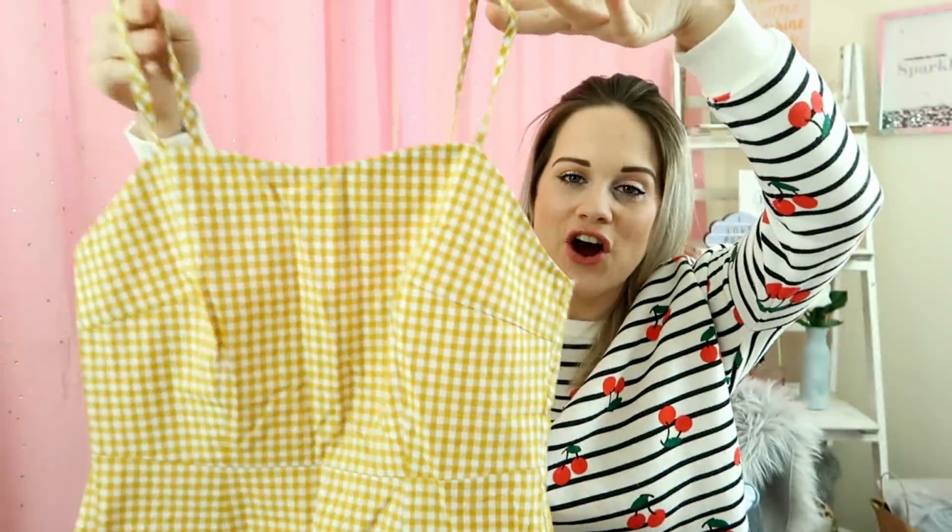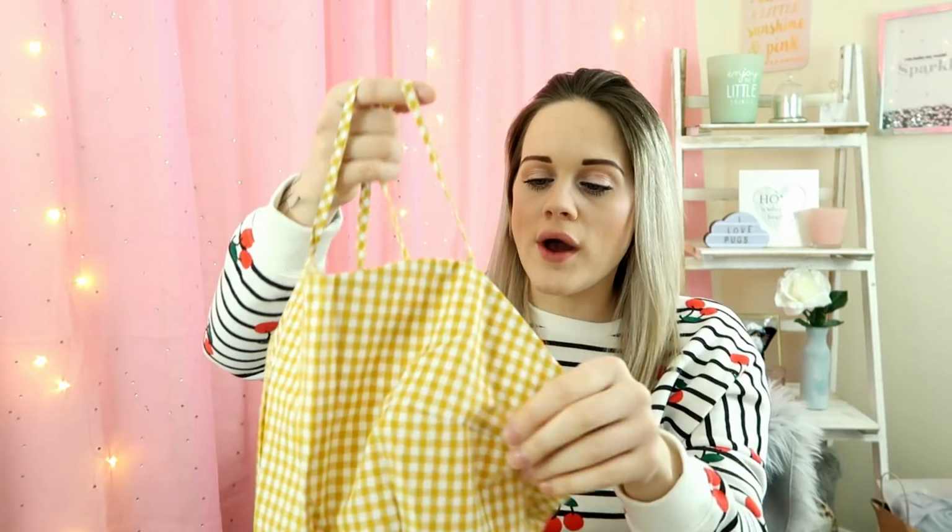The first item I went for was this really nice, pretty yellow gingham style summery dress. I actually really love this. I looked at all the reviews and a lot of people said they absolutely loved this and had loads of compliments when they were wearing it. It's quite a thin material, but it's a very nice cooling material on your skin. So I'm thinking for a very hot summer's day, this is going to be perfect to wear.